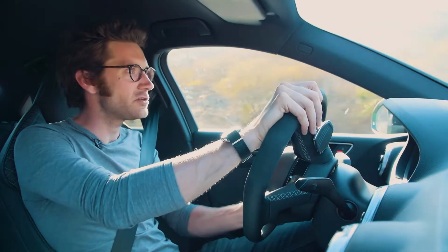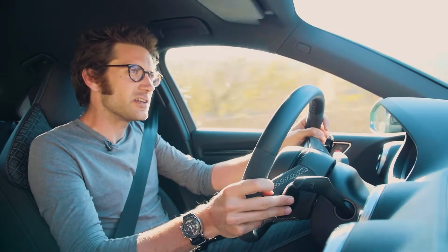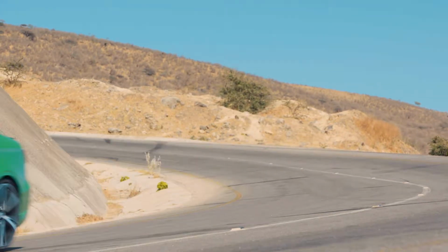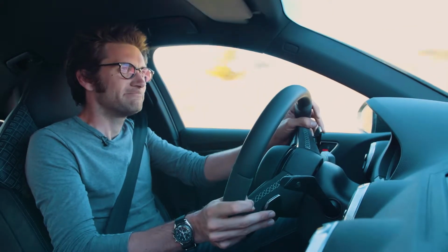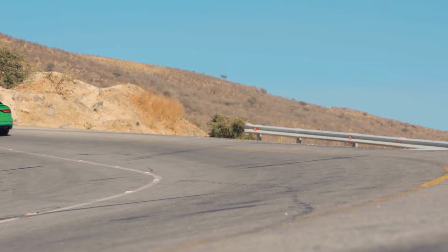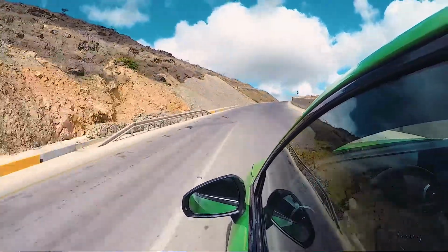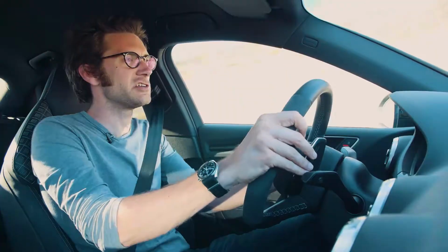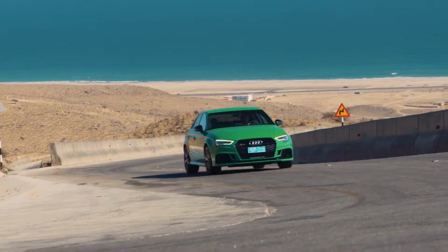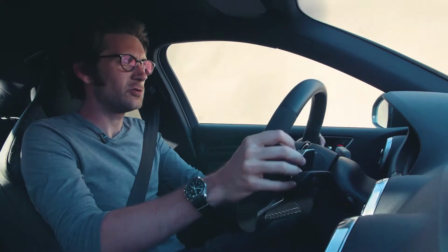The new RS3 has got 394 brake horsepower, 354 pounds-foot of torque, which makes it nicely rapid. And the important thing is how those numbers are made. The 5-cylinder engine is wonderfully characterful. A 0 to 62 mile an hour time of 4.1 seconds makes it faster than both CLA 45 AMG and BMW's M2. The RS3's 5-cylinder engine has lost 26 kilos through a new aluminium block, hollow crank and various other smaller measures. The main benefits to that, nothing to do with power output, they're all to do with the handling.